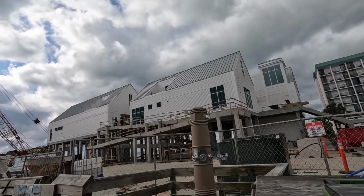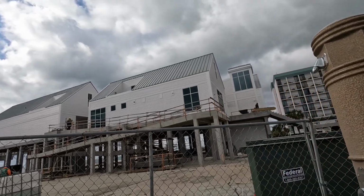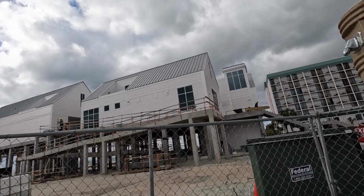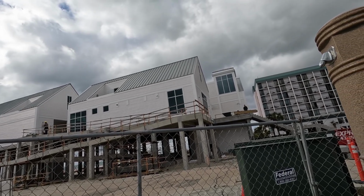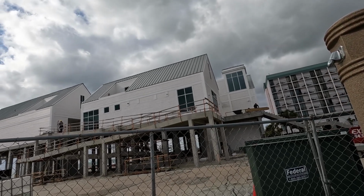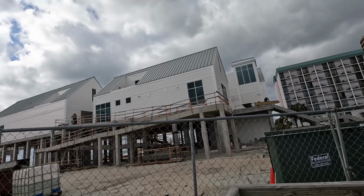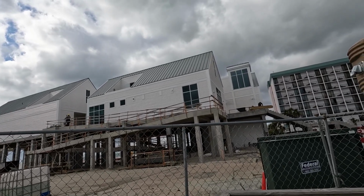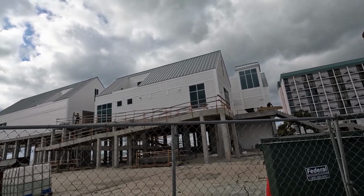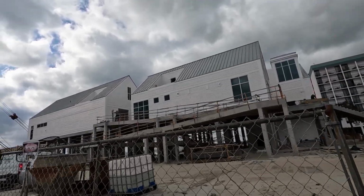But it does look really cool. It looks like a lot of really neat stuff. I know they're gonna have a restaurant, an ice cream shop, I think a gift and sundry type shop, bait shop, that kind of thing. So I think it's gonna be really great. And as you can see, they've got all the concrete. They did reinforce it this time to withstand hurricanes. This was demolished by Hurricane Matthew in 2016. So very excited to see that coming back.